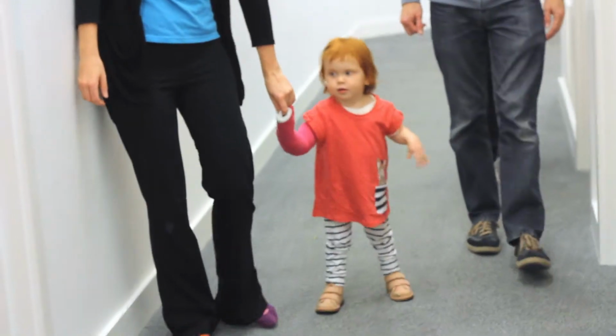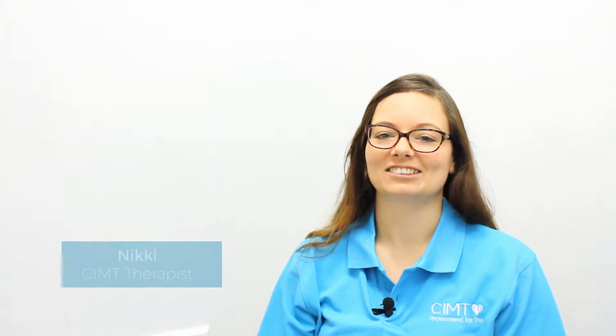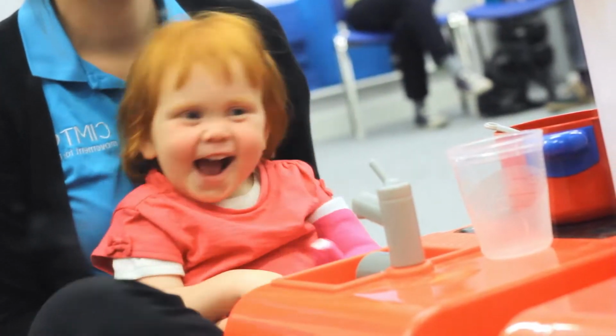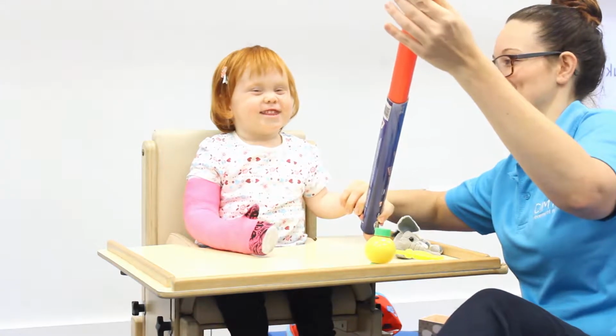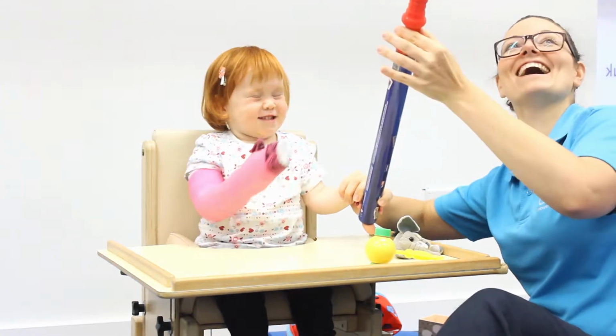Kathryn is a lovely little girl. She's 2 and she's your typical 2-year-old. She likes to have fun, but she also knows her own mind and she is very strong-willed. 3, 2, 1, go!